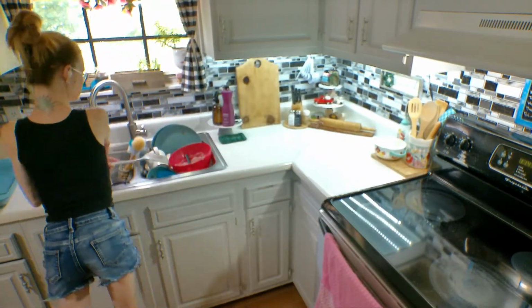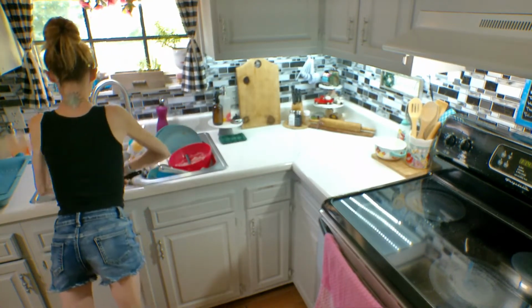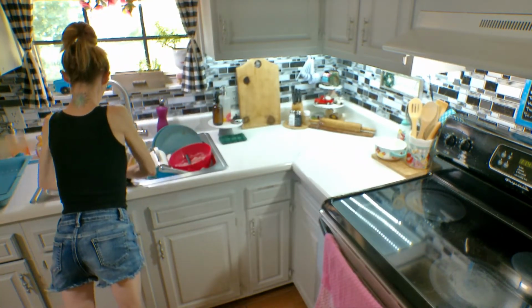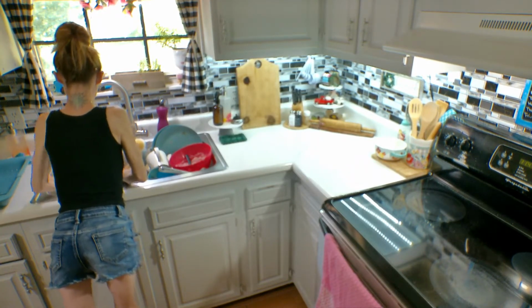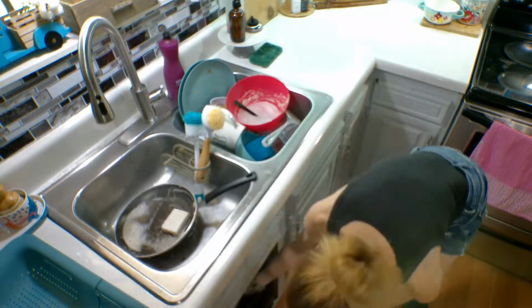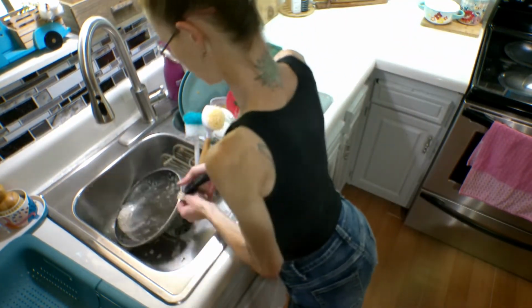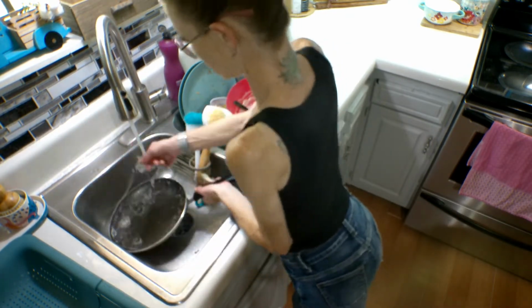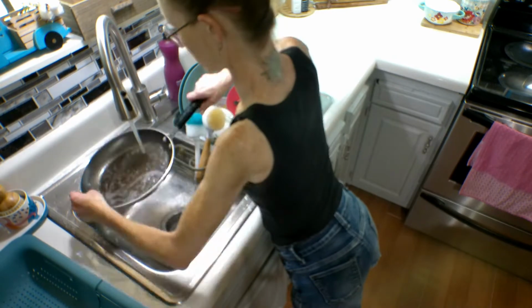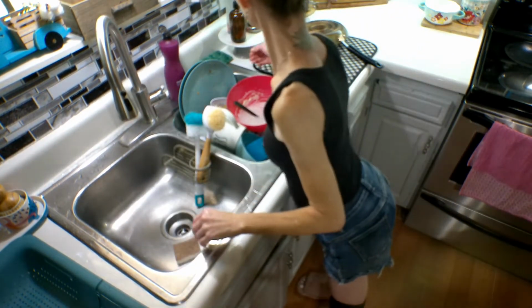Okay, so now that breakfast is over, we're going to move on to getting the breakfast dishes washed up, dried, and then put away. And then we're going to move on into getting something else done, since I'm getting so much done already and it's so early on this day that I've gotten started. I am feeling a productive day, and it turns out that way, so I'm very satisfied with that.